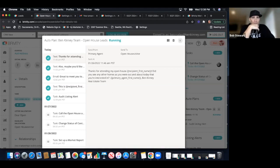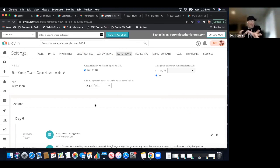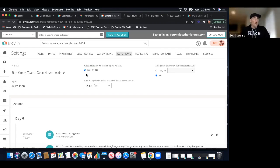Now, the way these plans are set up, we can come in here and look at the settings on this plan. So this is the back end settings of this particular plan. You'll notice we have some options up here. Things like, do you want the plan to pause if the lead replies to a text message? And the answer is yes, you do, everybody. If they say something, we believe that an auto plan's job is not to set an appointment for you, it's not to turn them into your buyer or your seller. It's literally to get them into a conversation with you. Yeah. And once they reply, then we want it to pause, because that's where you step in, right?